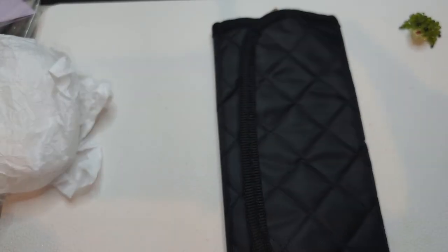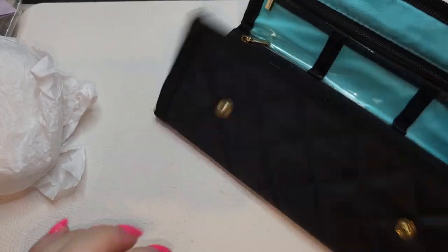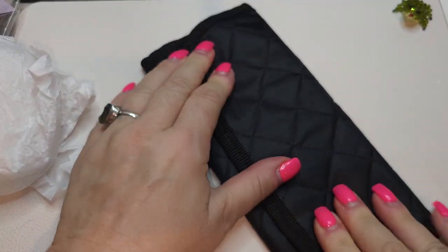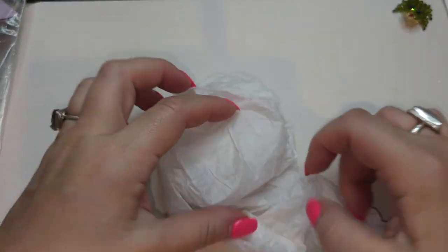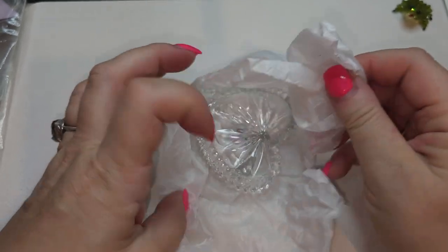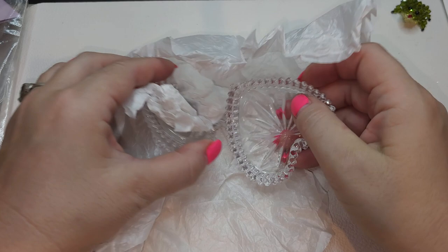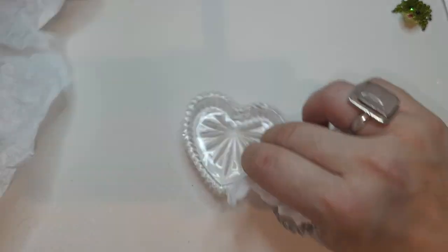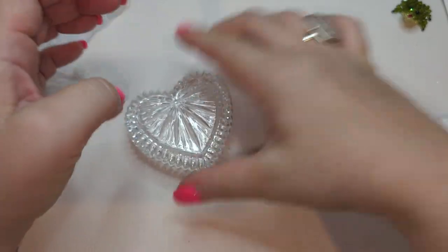Next, as you guys saw already, we have this pretty new jewelry travel bag, if anyone wants it. Then there was this baggie for some reason in there, like kind of like a waterfall, maybe a trinket box. A crystal trinket box was in there.